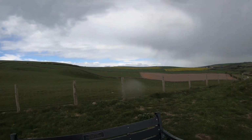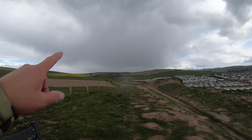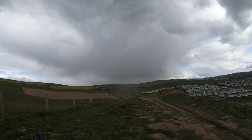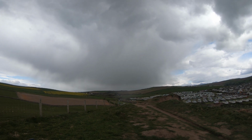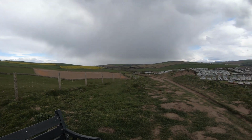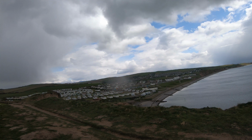The forecast for this area today said it was actually going to be cloudy but dry. As you can see, we've got some massive black clouds with rain underneath them coming through. Right pain in the ass. Hopefully it'll clear behind it. Who knows? I don't suppose you can visit the north of England without getting wet at some point.